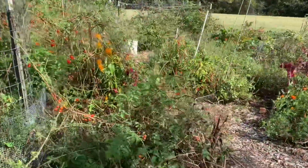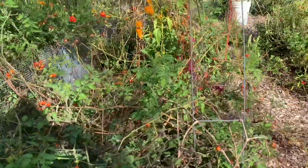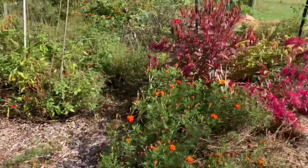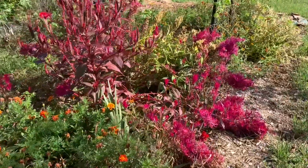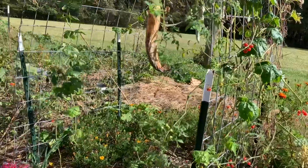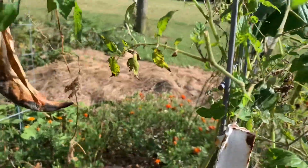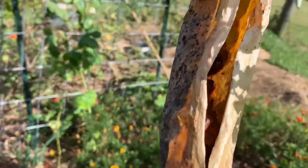Outside, you can see now, things are really winding down. I still have cherry tomatoes growing. I've been picking those today, as I said. Here's the celosia all calming down. And you can see the snake beans, which I'm letting go to seed. And in fact, I think I could probably get the seeds out of this one right now.